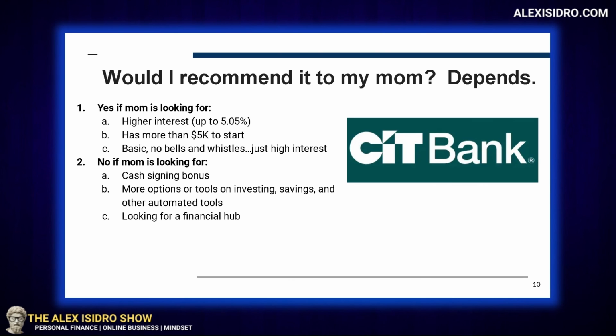Well, it depends. So let's say that my mom is looking for a very high interest. She also has more than $5,000 to start. So let's say that she wants to start with $10,000, $20,000. Maybe she wants to put her emergency funds along with my dad's just like in one account. And no problem, right? She's good. Also, the way I see this is my mom is looking for a very much basic, no bells and whistles, not too much product variety, just a high interest. I just want the raw interest. Then this would be a great fit for my mom.